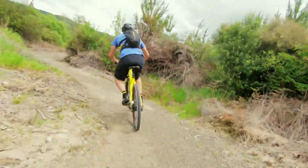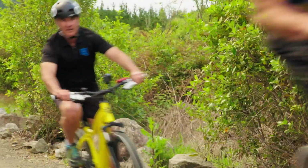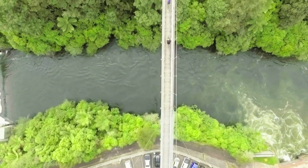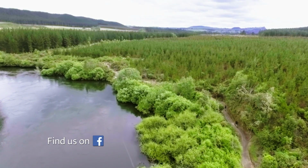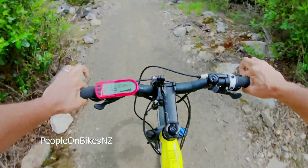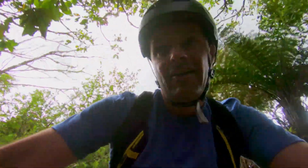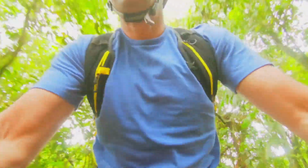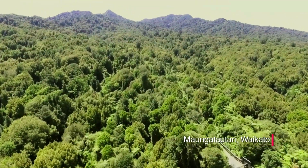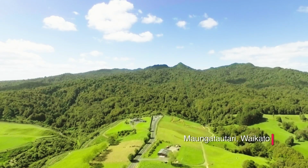We're taking you on a journey through the New Zealand Cycle Trail. And this week, we're taking on the Waikato River. My e-bike is making easy work of the hills, so I've got more time to take in the sights. And it's not long before we come across another worthy stopover.